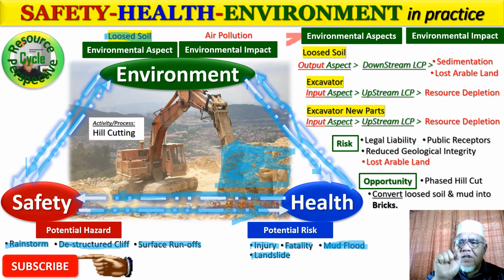How do we manage that environmental aspect? By fulfilling compliance obligations and addressing risks and opportunities. So what we have here is the entire environmental management system made simple for this illustration. Okay, so let's take a look. We take only one environmental aspect for a moment.